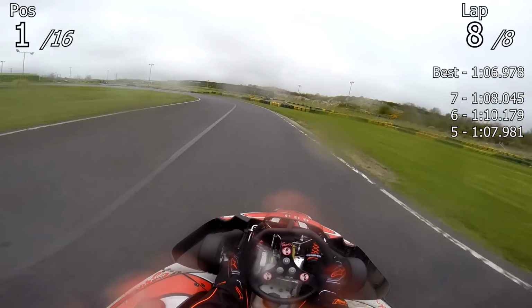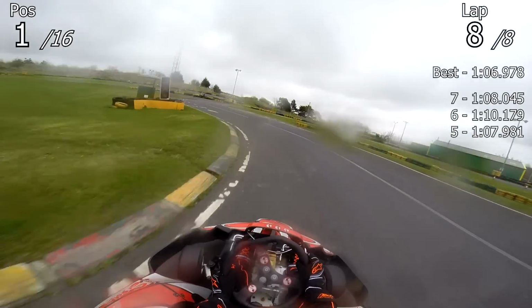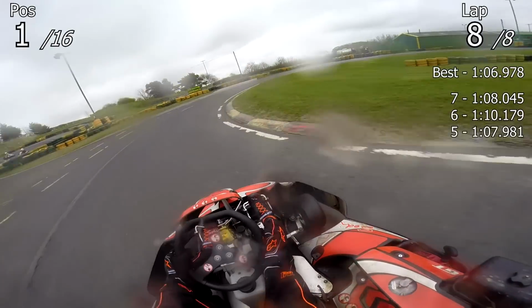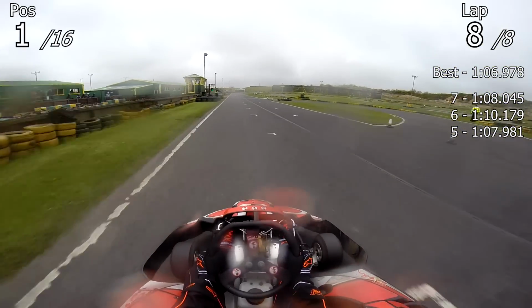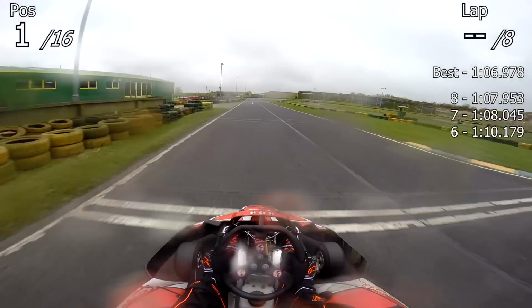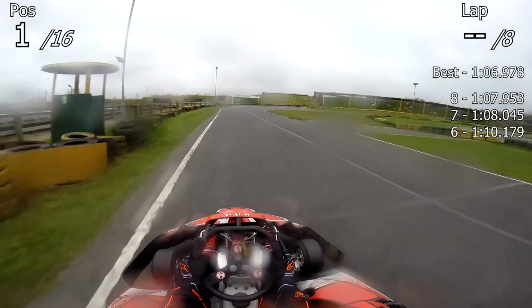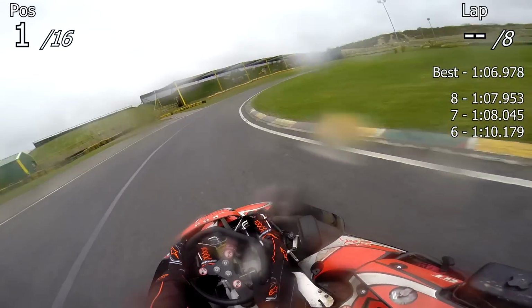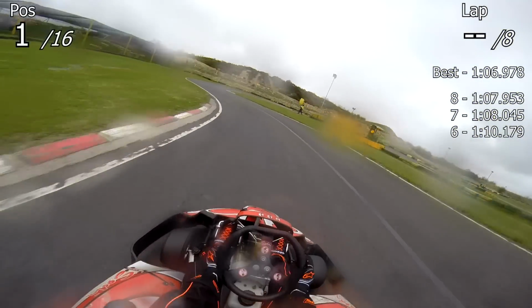You know, it's a nice little bonus. As I said, I've never had a 1 minute 5 before this, so I didn't realise that at the time during these races. But going back and looking at it, I got a 1 minute 5.8, so that's pretty good, and I was pretty happy with that, considering that is a reasonably quick lap time.